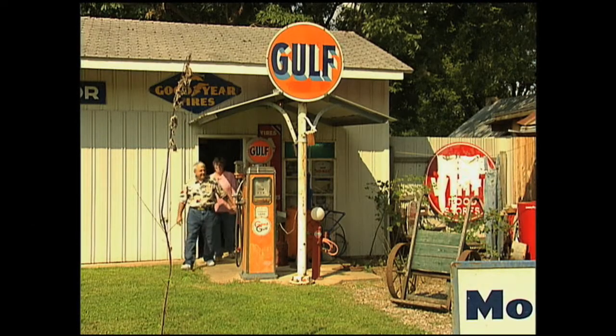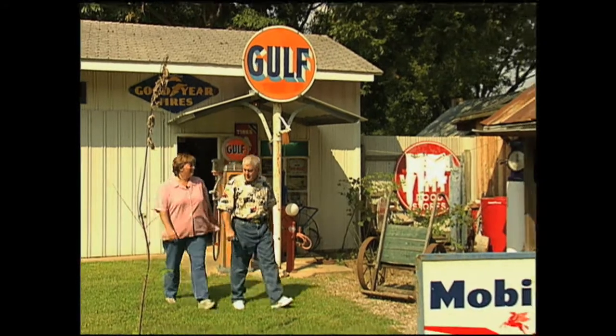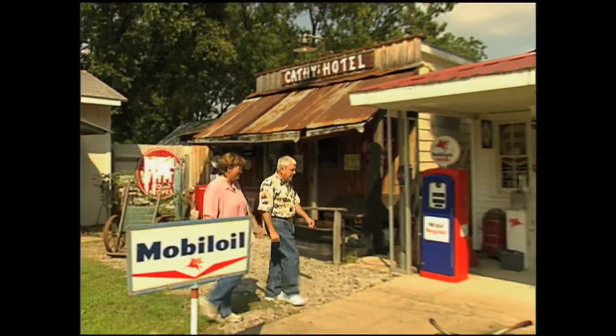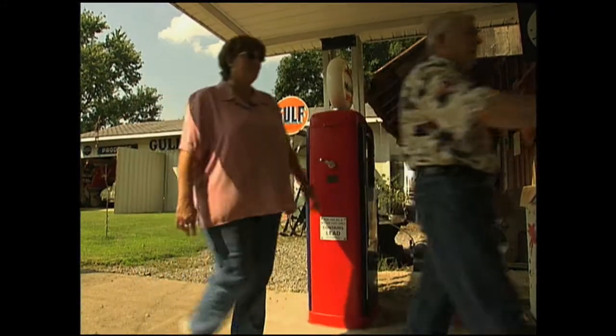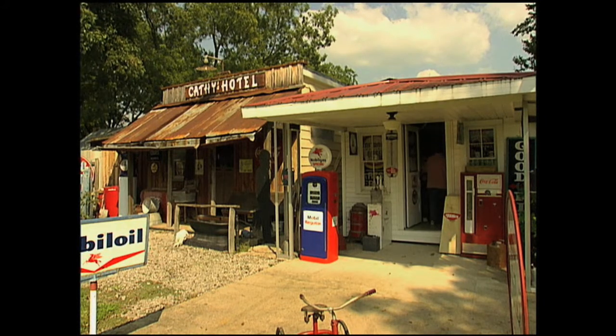Kathy and Mike Barnett are the proud owners of Our Backyard Town, which is exactly what the name implies. It is a town in the backyard, complete with pretty much what you would need in the 20s and 30s and 40s and 50s. But rest assured, it does have enough of a modern flair to make it comfortable. Is this something they've always wanted to do?